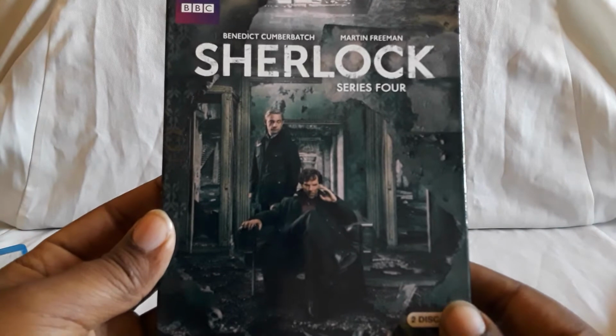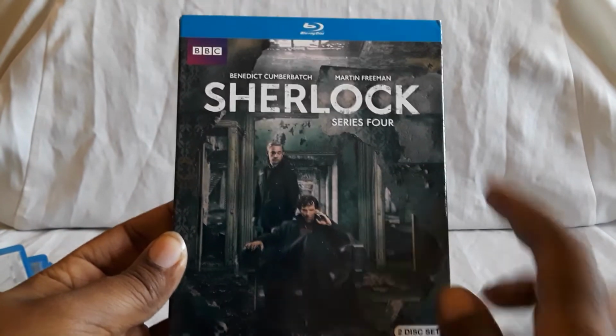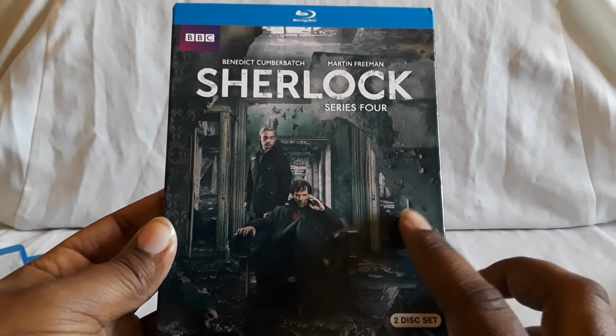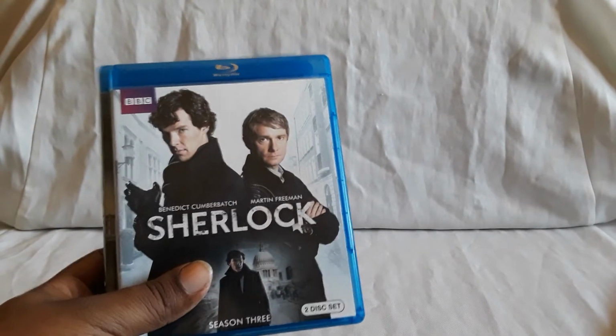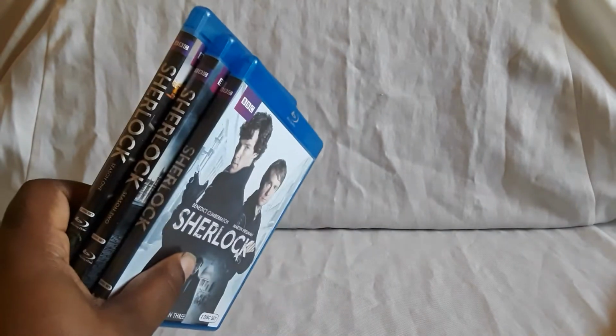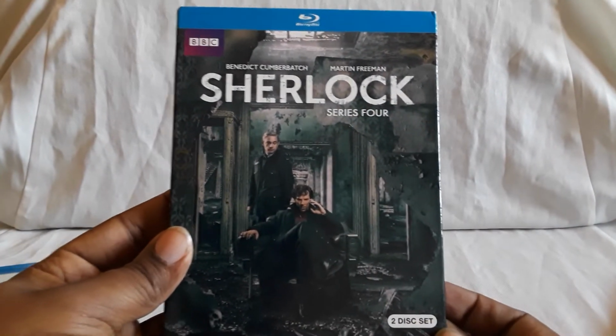So you have the first 3, and then we have series 4. This one was quite high when it came out. The others were also kind of the same. British show releases, and movies, I think movies are a bit lower. But TV shows can be quite high if you find them in store. Definitely pick them up while they're on sale. This one was really high, so I had to wait a while before picking it up.